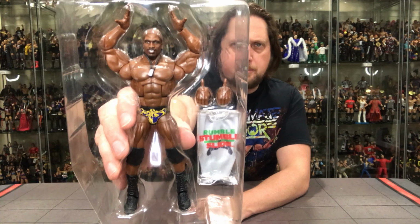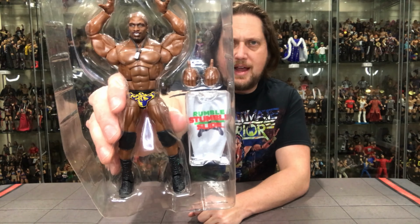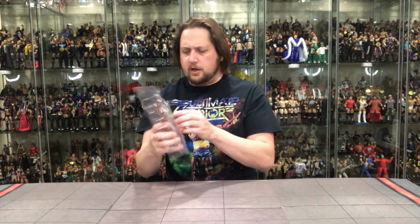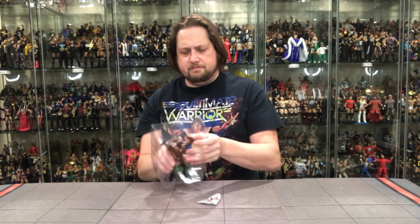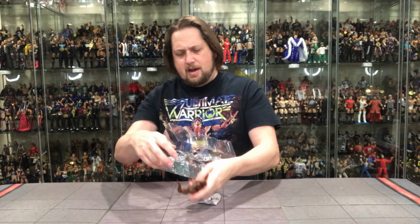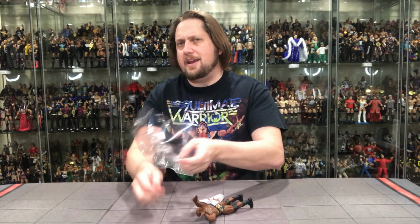There's the old plastic prison shot. As you can see, comes with an extra set of hands, comes with a t-shirt, soft goods t-shirt as well. We like that. So very cool. Pop them out. You gotta pop these hands out. You can never have enough hands. Or, yeah, you can actually.